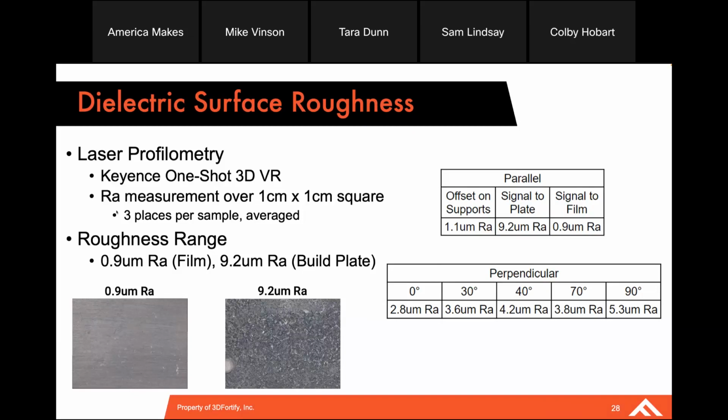And then we did one where the signal was facing the build plate, and we have multiple build plates in house. We opted to use the rougher, more standard build plate, and that one shows a 9.2 micron Ra, whereas the film-facing ones show about a 1 micron Ra. Now, when we go perpendicular to the build plate and print at various angles, remember we're printing at 75 micron layers.